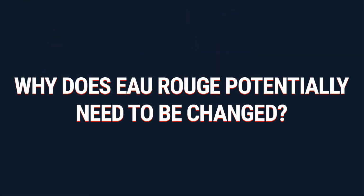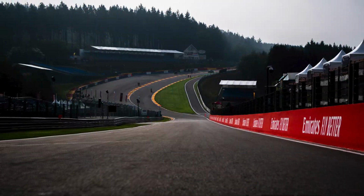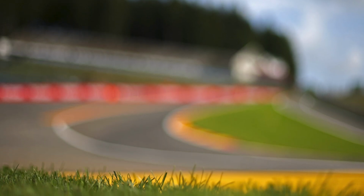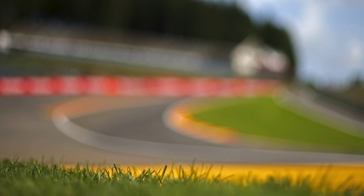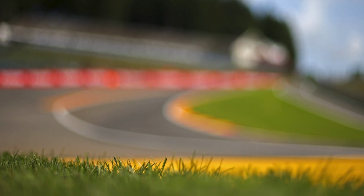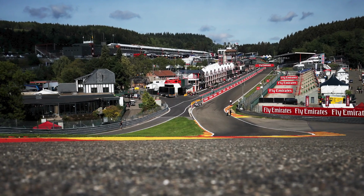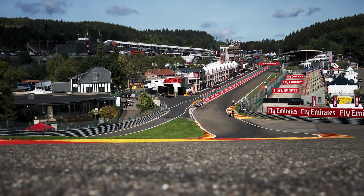Why does Eau Rouge potentially need to be changed? Simply put, Eau Rouge is dangerous. Of course, F1 is arguably the most dangerous sport in the world, and it's certainly not for the faint-hearted, but Eau Rouge is especially risky. The blindness of the corner, combined with the speed necessary to compete at the highest level, results in added danger.